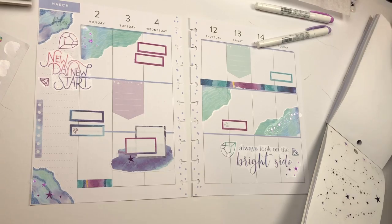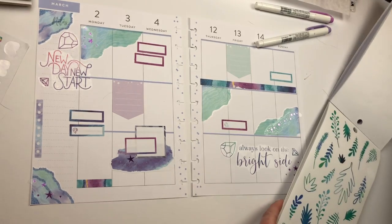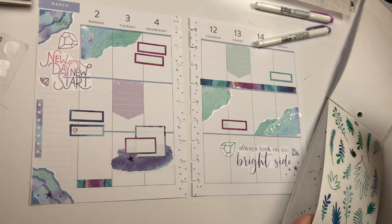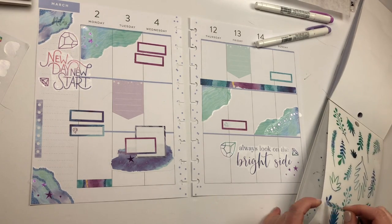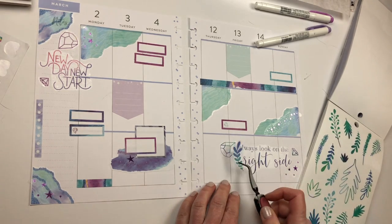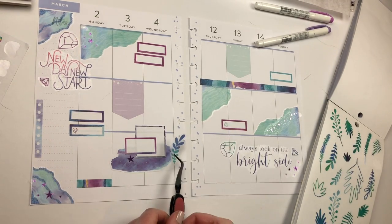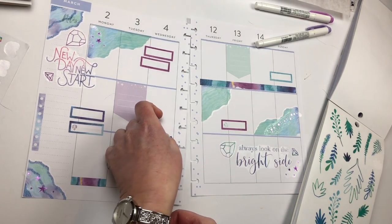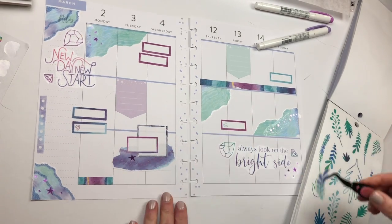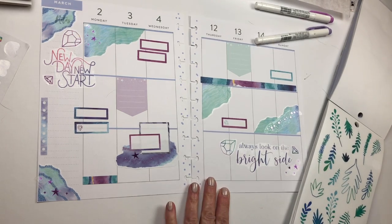Actually, I'm still going to go through the book. Just to see. Ooh, totally forgot about these leaves. Do they clash or not? That is the question. Let's see if it's... Maybe it does with the stars. If I didn't have the stars, that'd be really cute right there. I'm gonna have to use restraint. I'm gonna use my restraint and save these for another spread because I don't think they go together.